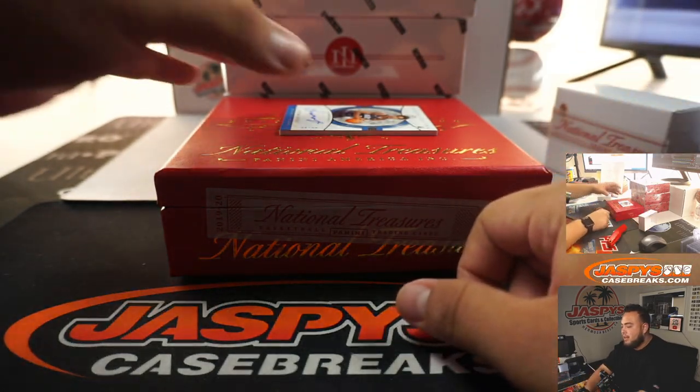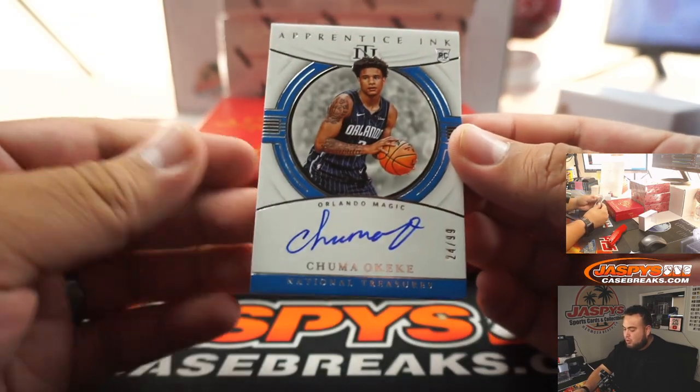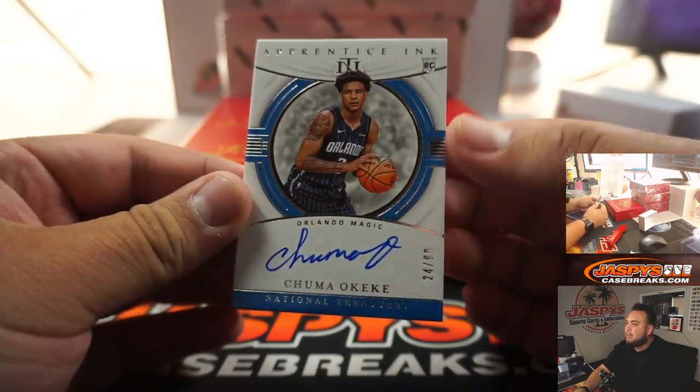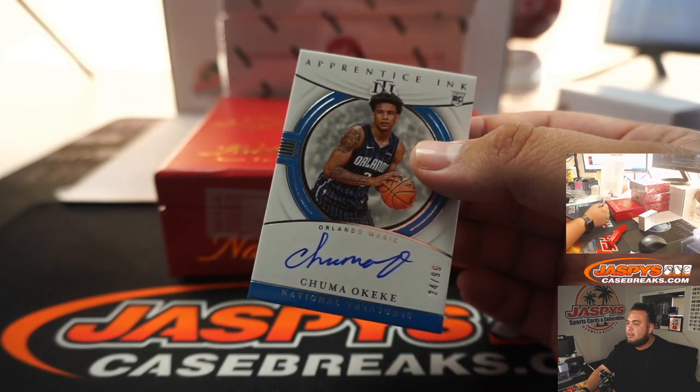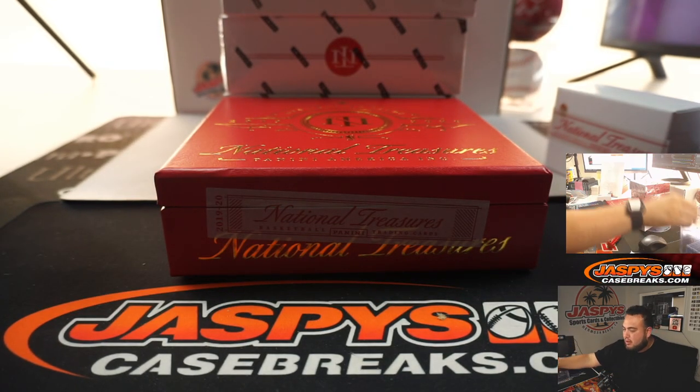And we have a rookie autograph, and it is Chuma Okeke. 24 out of 99. Apprentice Inc. And that is Orlando Magic going to Steven. There you go.